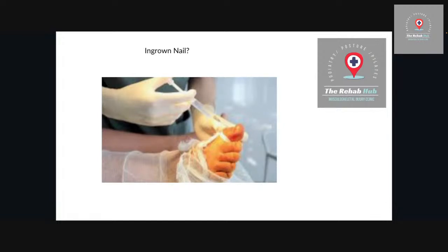It is a wee bit stingy. It's almost like feeling like you've got vinegar in a little cup. It's got a bit of a heat to it. It's not horrendously painful, but it is a wee bit stingy, so it's not completely painless.